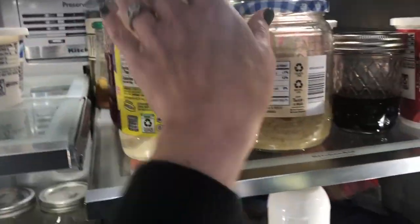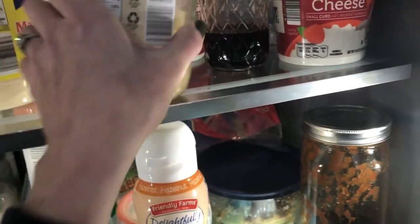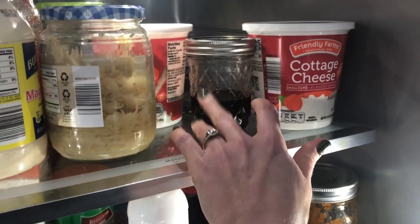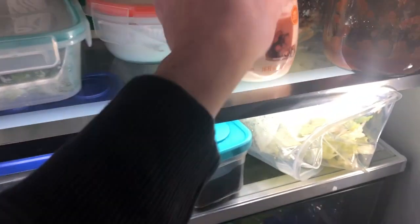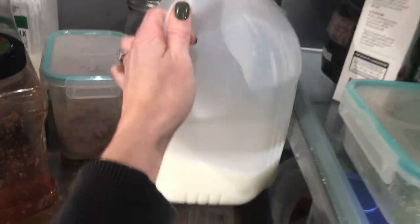Let's see, sour cream. It's like pickles. This cottage cheese I'm gonna use up today and make some more freezer pancakes for Jericho. Still have this bacon, I should probably use that up. It's just some random. A little bit of milk, there's my sourdough starter back there. A little bit of leftovers.